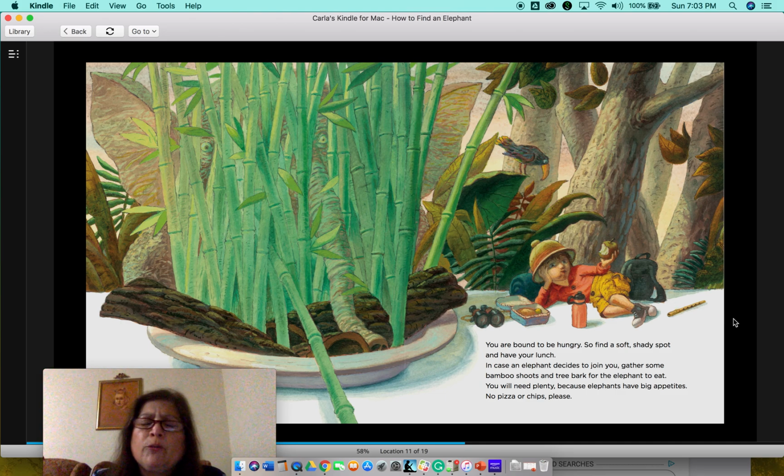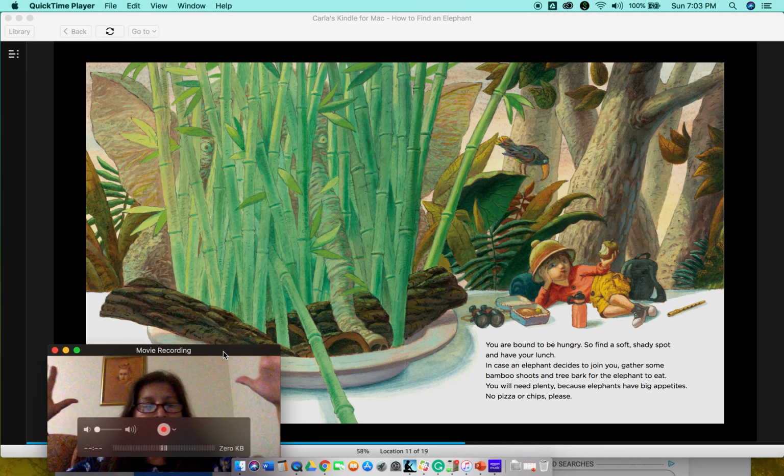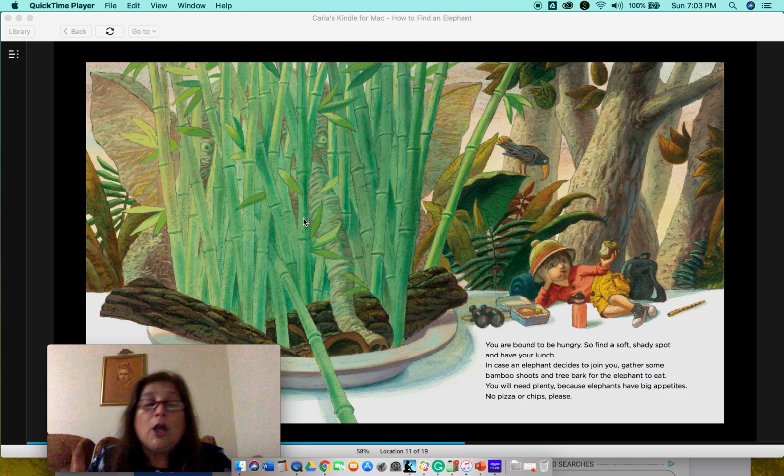You are bound to be hungry, so find a soft, shady spot and have your lunch. In case an elephant decides to join you, gather some bamboo shoots and tree bark for the elephant to eat. You will need plenty because elephants have big appetites. No pizza or chips, please.